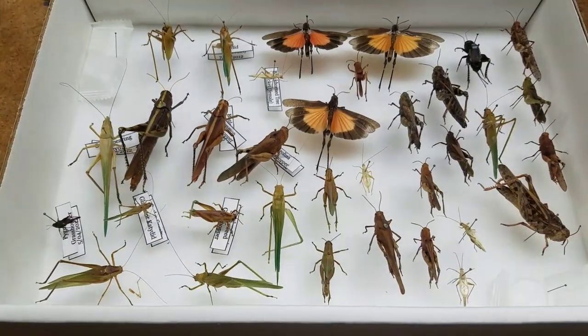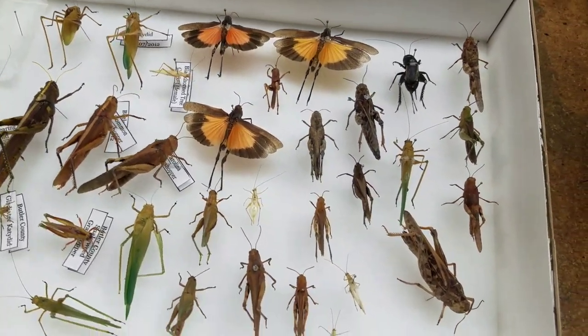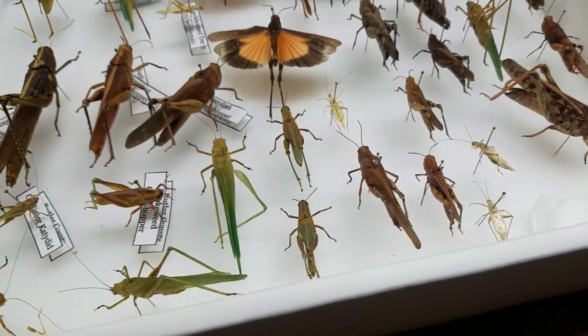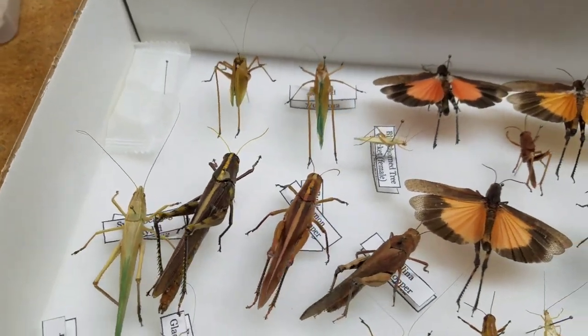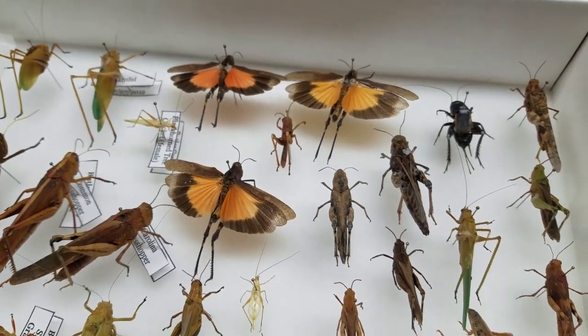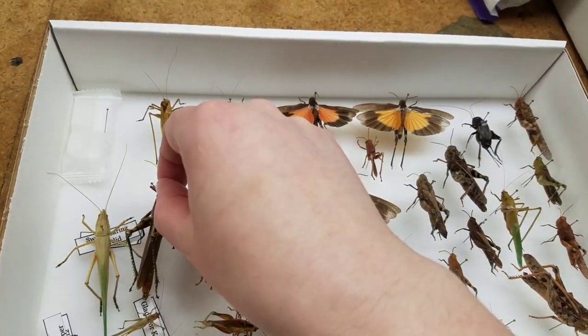So here is my very messy, very unorganized grasshopper box with a few katydids and crickets in there. So what happened is I had a bunch of extra grasshoppers before I went to this event that I volunteered at last year, and so they all kind of just got pushed into the box, and I'm like, oh my gosh, it is not organized at all. So that's definitely on the agenda for the future, is organizing that box.